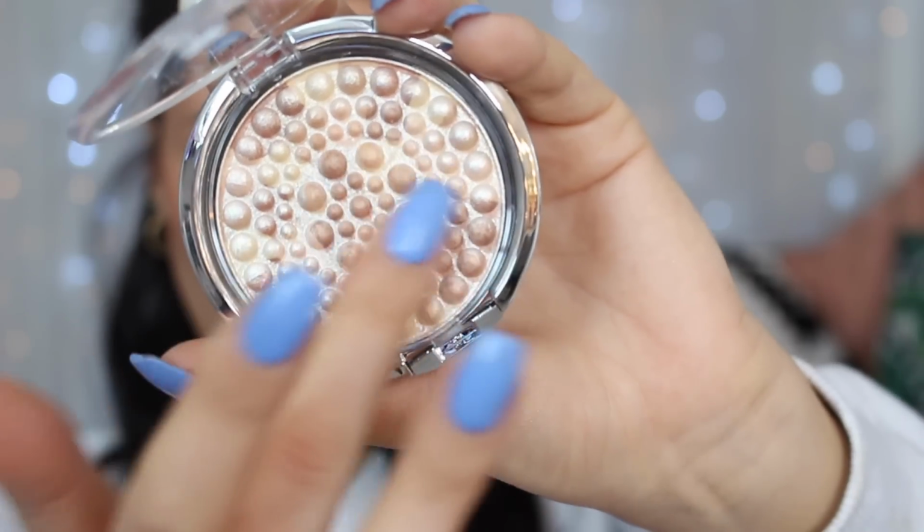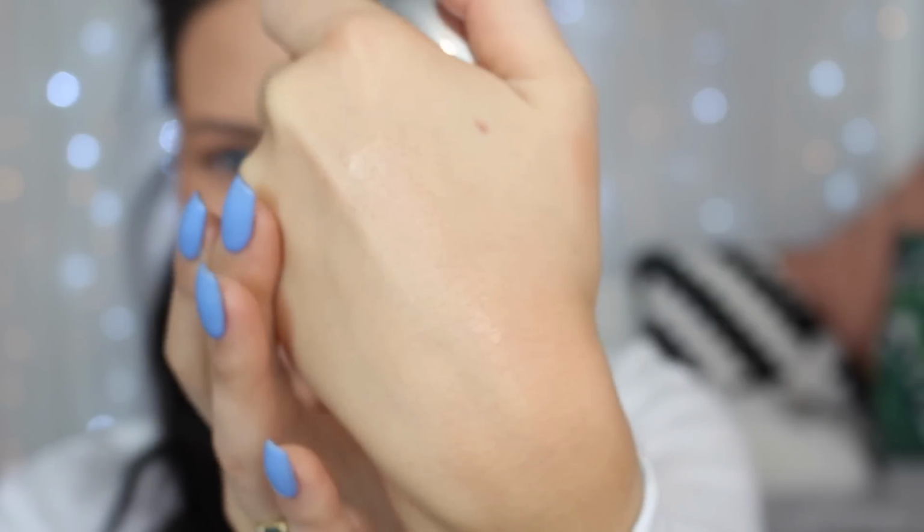Now onto the part I've been really excited for, which is the highlighter. This is the Mineral Glow Pearls by Physicians again. Oh, it looked like it was going to be really lovely and luminous, but actually it looks really powdery. Wow, what an anticlimax, guys. This looks like it's going to be really luminous and glowy, but when I swatch it, it's just meh. I mean, there's a little bit.